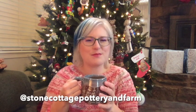Because my mouth hurts and it's really gloomy outside and it's very windy, I have made a cup of chai tea in the Snowy Trees mug by Stone Cottage Pottery. I'm going to look up her name and put it on the bottom because it's kind of long. But it's one of my favorite winter mugs. It's got a nice weight to it. It's got a really good handle, and it's just the right size.